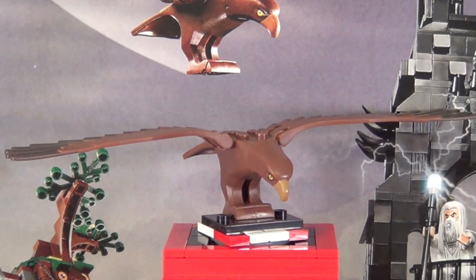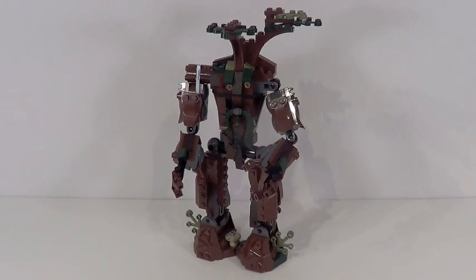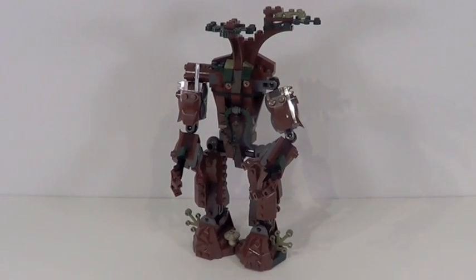This is the same version of the eagle that comes with the Black Gate set, a great molded piece right here. Now before we get on to the actual tower itself, you do get one smaller piece that you get to build, and that is Treebeard. This is a buildable character, and Treebeard of course is a big part of the Two Towers movie. And I think Lego has done a great job making a Treebeard figure right here.